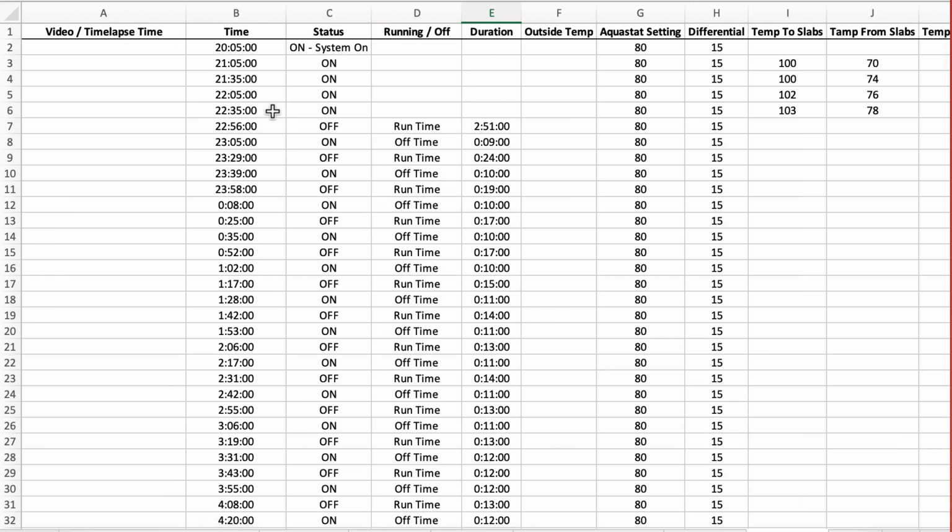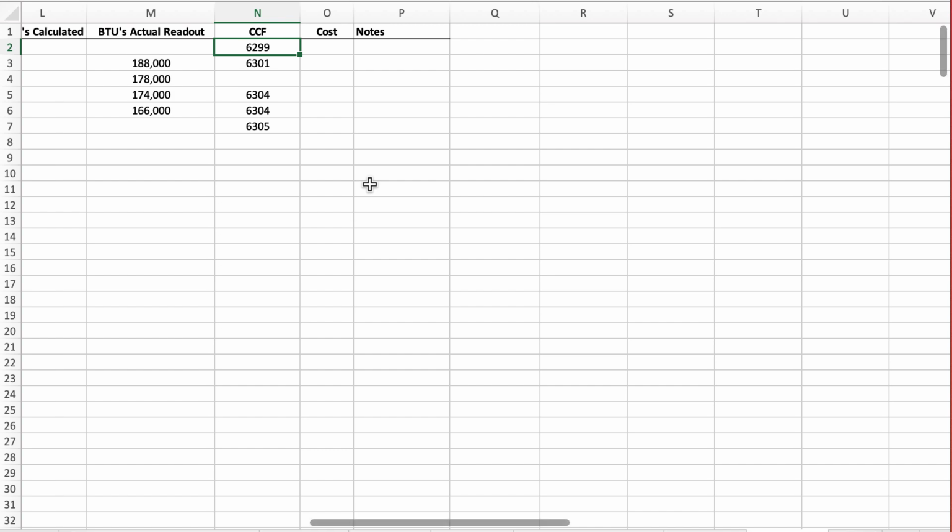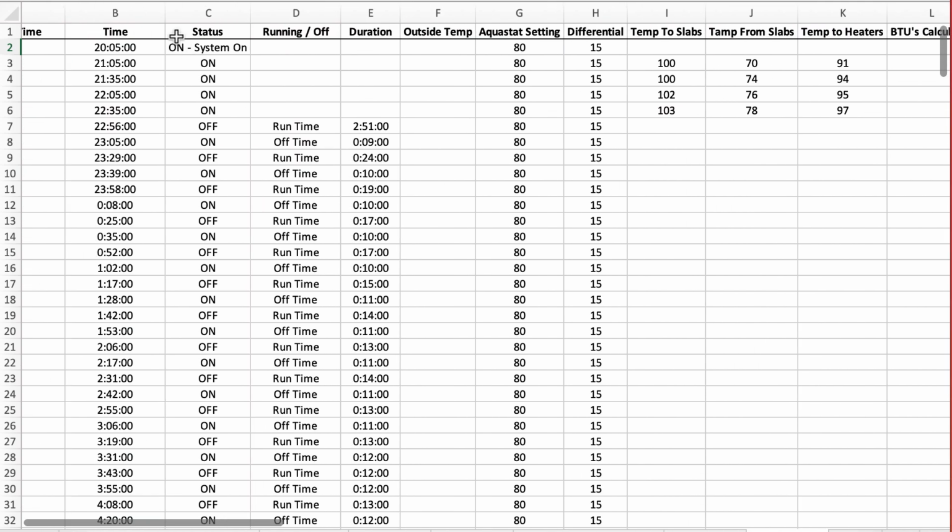The eighth looks like I turned it on at night. I think this might be the melting snow while you sleep time lapse. Turned it on about 10:05. CCFs was at 62.99. Looks like it ran for 2 hours and 51 minutes before it turned off. Now, the one thing I didn't record here was the outside temperature. I can always go back to the historical weather data online and look that up, but something tells me it was cold because it ran for 2 hours and 51 minutes just to bring it up to 80.